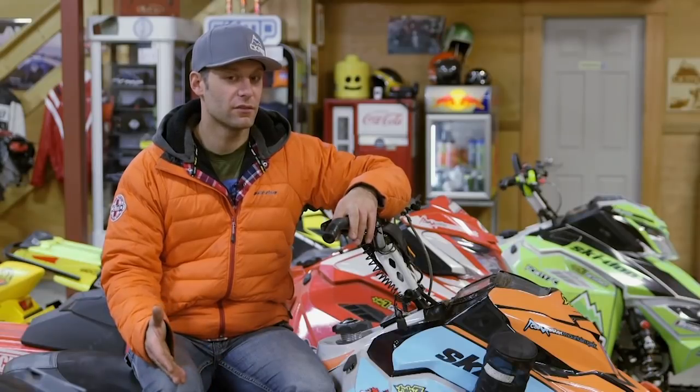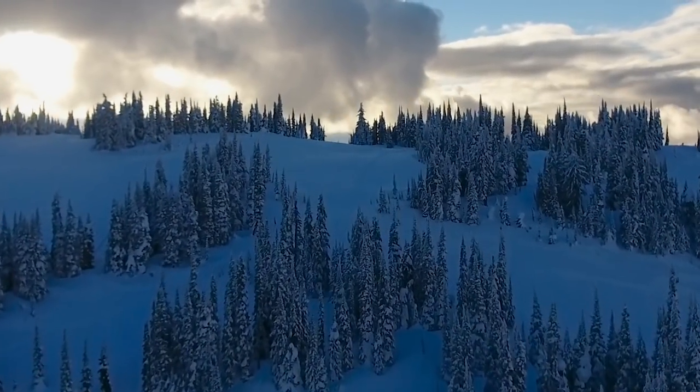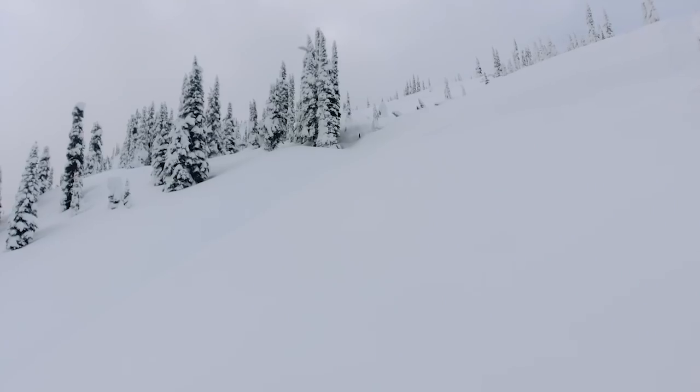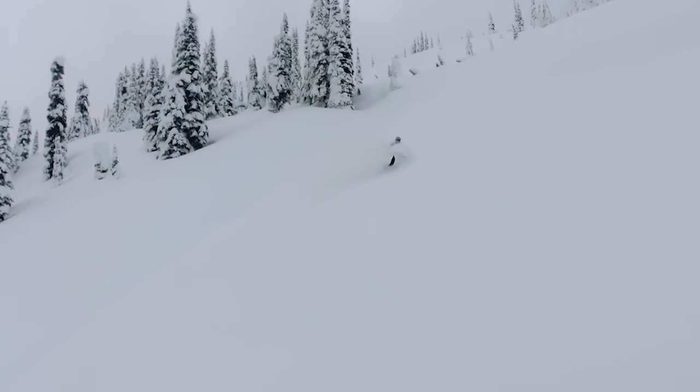And I just thought, man, there's no way that people would do that and not like it. It's such an addictive feeling. That's the cool part. You don't think about anything else, you just think about the powder and the scenery. Can't beat it, floating around in the deep snow.